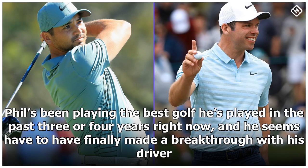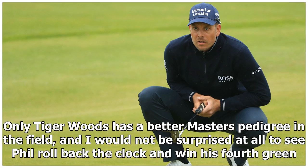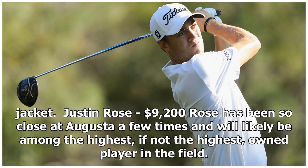Phil's been playing the best golf he's played in the past 3 or 4 years right now, and he seems to have finally made a breakthrough with his driver. Only Tiger Woods has a better Masters pedigree in the field, and I would not be surprised at all to see Phil roll back the clock and win his 4th green jacket.